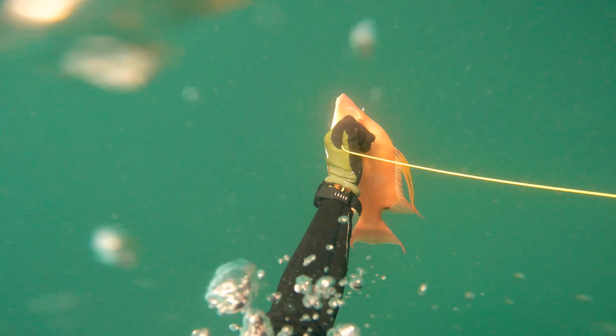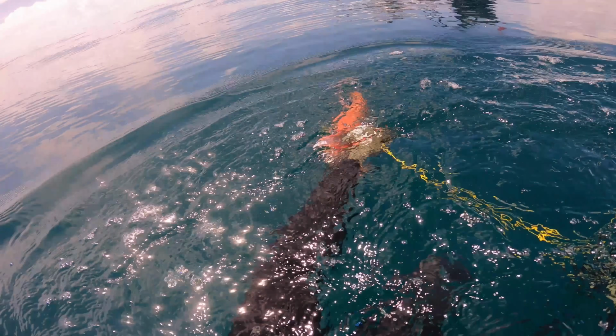And with that, we're gonna head to a new spot and see if we can find some other species to shoot, because we don't want to blow out this spot. This is gonna be one of our staples going forward.